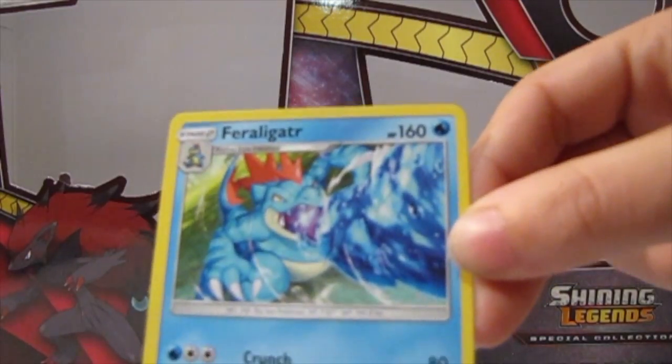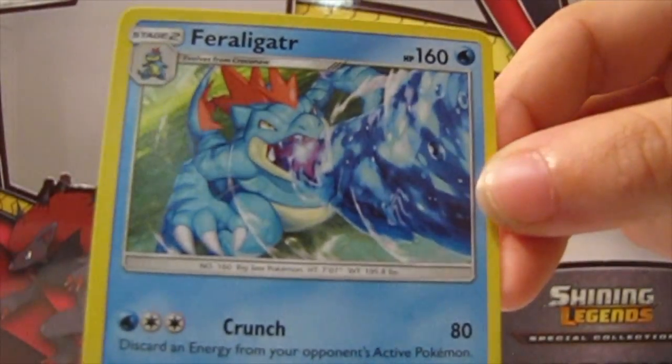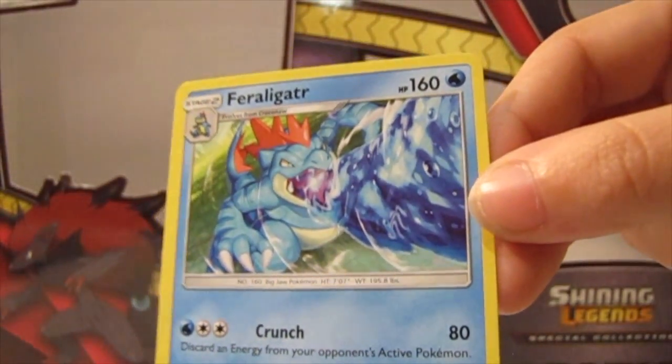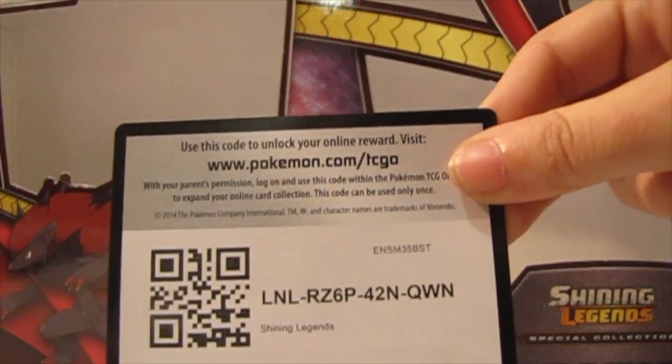Well, I have this guy again. I already had this guy. I got him in my other video. He's cool, though. I really like his design, but he's not a Pokemon I would pick, but he still looks cool. But very nice. And here's the Pokemon code.